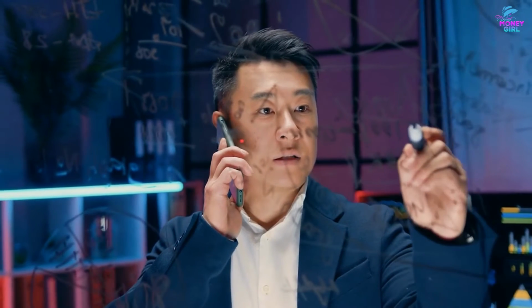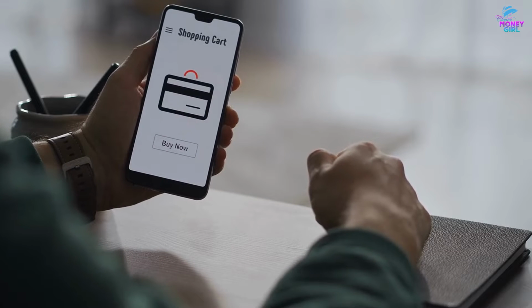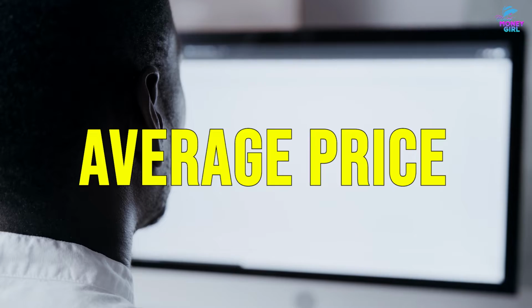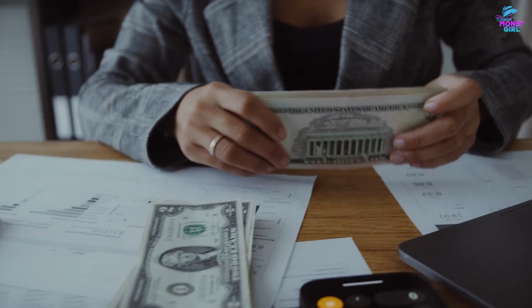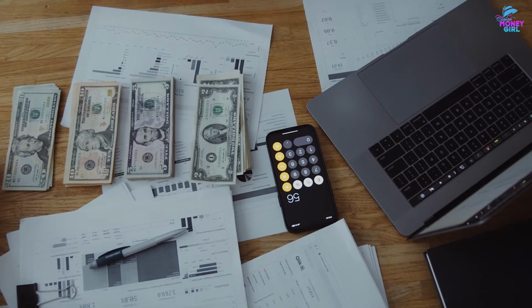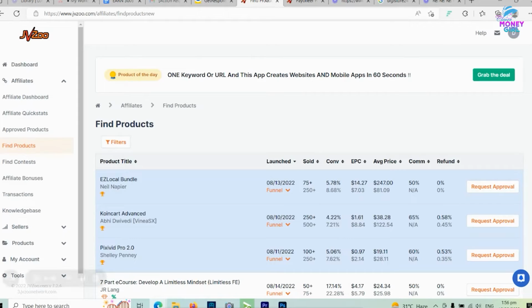The number of products sold is quite important because you can tell it's a good product without even looking at the other stats. And more importantly, people will be more willing to buy a product that has sold so many copies. Other factors to consider include the conversion rate, refund rate, and the average price. Additionally, you want the average price to be somewhere in the range of $40 or $50, the conversion rate to be generally higher than 10%, and the refund rate, as I mentioned, to be lower than 5%. The product's launch date is another factor that is crucial.